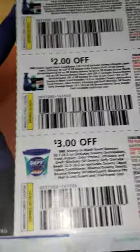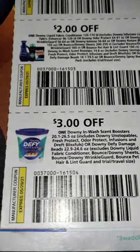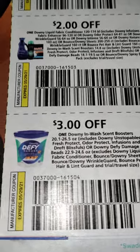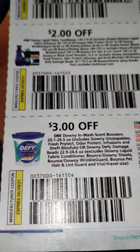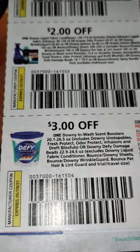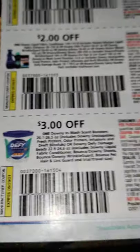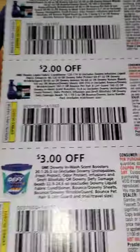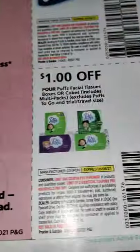I've used them up. The $3 off one Downy Scent Boosters, yeah, they also glitch too on the 5.7 ounces. They definitely glitch because I've used it at CVS. So they definitely glitched this. I like it because I can get the scent boosters on those from CVS.